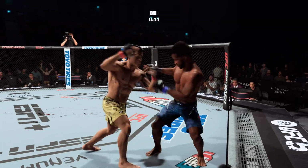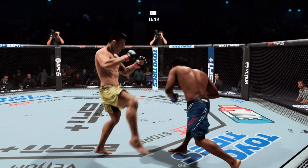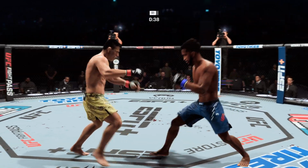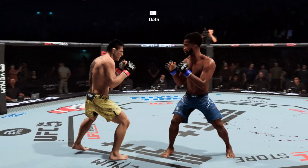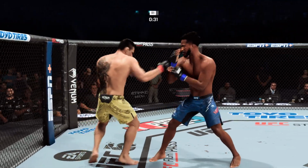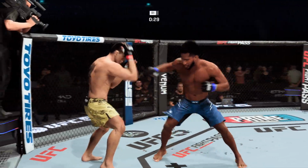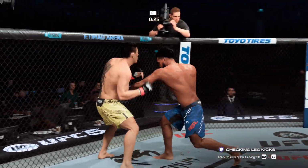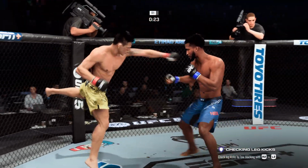Nice job at least staying upright on that. And there's that jab. Back and forth we go. Nice jab by him there. He's going nose hunting tonight, huh? Yeah, he's great with the jab. Not only as a setup, he really is trying to get damage off every time he throws his punch.